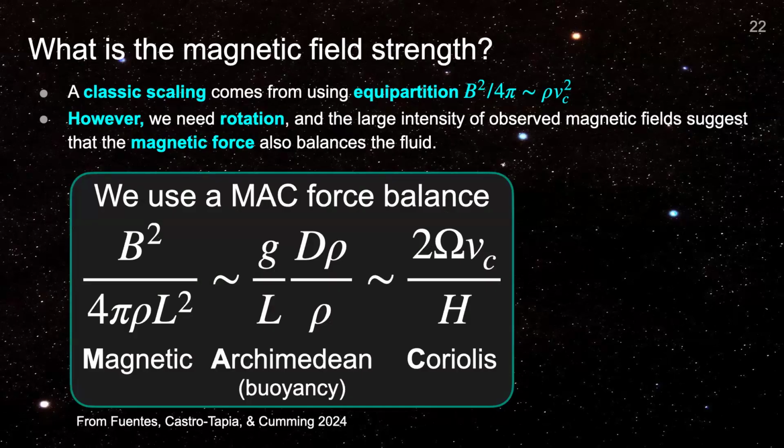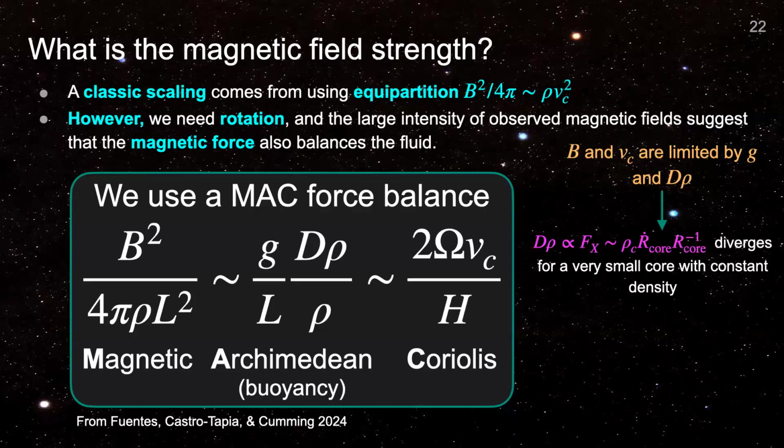In this work with Rafa, we did that. We can see here in the equations that the magnetic field and also the convective velocity are now limited by the gravity and also the density contrast, which is basically the convective instability. And as we mentioned before, the convective instability is driven by composition flux, which diverges for a very small core.